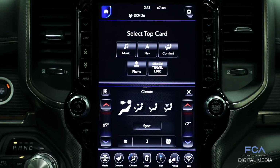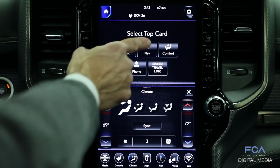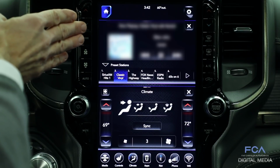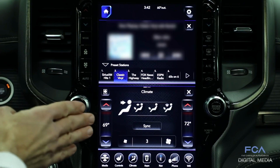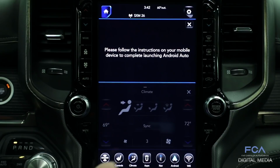This system is easy to use like all of our Uconnect systems. You can use it in a split screen mode, and you can personalize what content you show on the top card of the display or the bottom card of the display. And with all of our 4th generation Uconnect systems, this one supports Apple CarPlay and Android Auto.